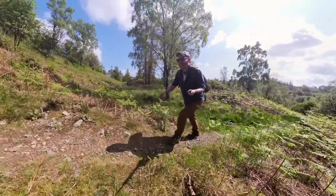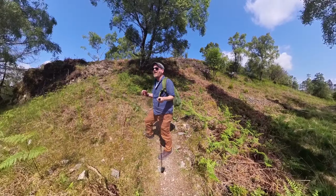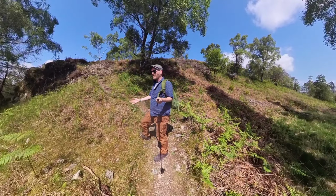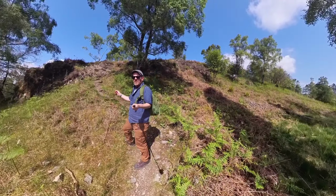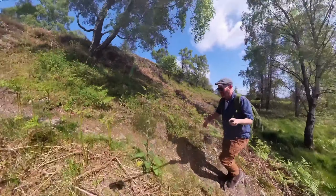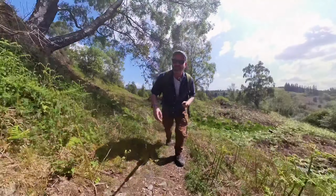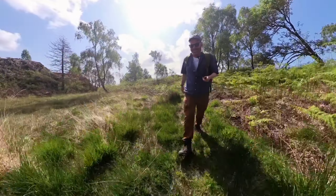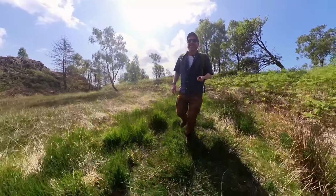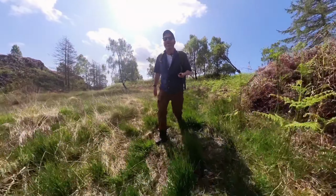Right. You know when you look on maps and you think, oh, that looks like the easy route. Got this already. Good to get it out of the way now, so I suppose, yes. Definitely good to get it out of the way now. Here we go. So I can tell you right now, this one has definitely been the most stressful to get to.